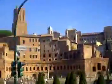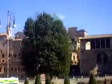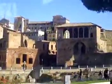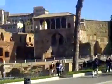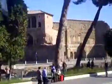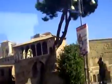The Imperial Forum, all these monumental squares, they were built after the Republican age, at the time of Emperor Augustus, at the time of Emperor Vespasian, and so on. They were the extensions of the ancient Roman Forum Valley that was the previous monumental square in the Republican age and early Imperial time.